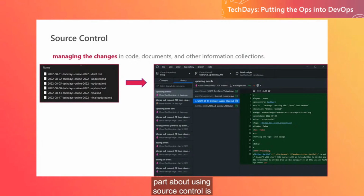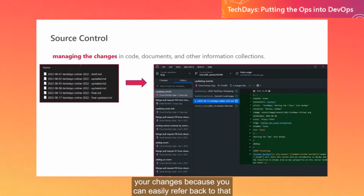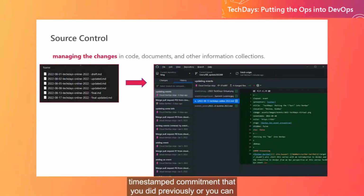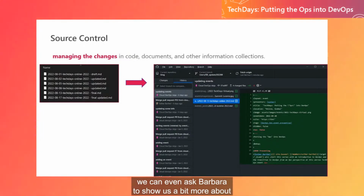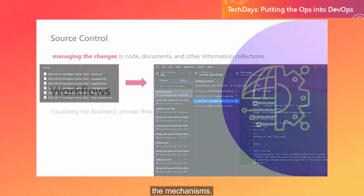And the cool part about using source control is that it allows you to just focus on that one file, and you don't have to be scared of changing it because it might not work after your changes. Because you can easily revert back to that time-stamped commit that you did previously, or you can just accept those changes and make sure that that becomes the new production version. But I'm pretty sure John can tell you a lot more about using source control and how it works. Or maybe we can even ask Barbara to show us a bit more about the mechanisms.